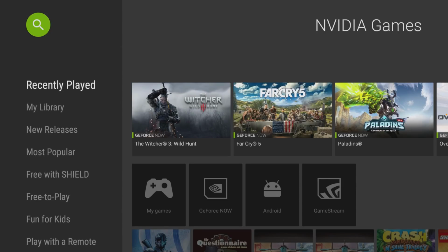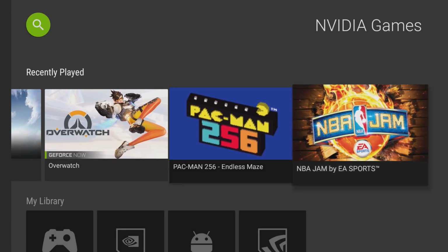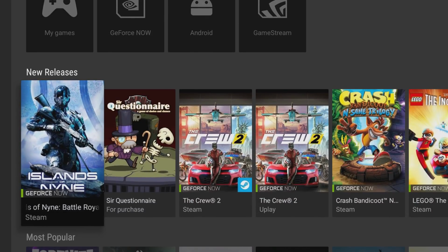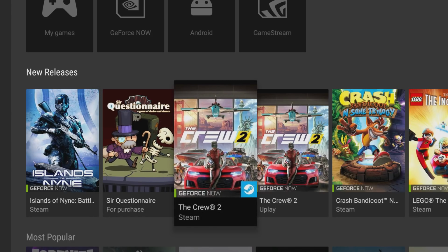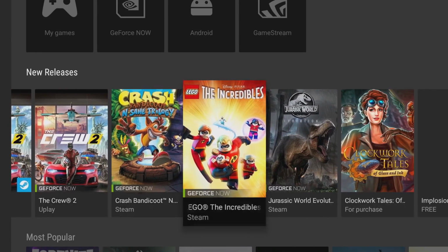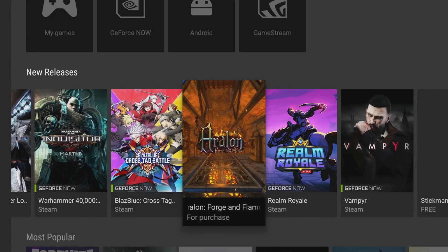Let's see what else we can do here. Let's just go in here. We'll take a look around while they're doing whatever they're up to. So this is the actual NVIDIA games scenario. Now remember, I've been using this for a while. A lot of these are games that I own. There are some games that are available for purchase that I don't own that they bring in front of you. And this is sort of common with Shield. They're looking to upsell you some stuff. I don't own the Crew 2, I don't believe. So some of these items are owned and some of them could be owned.